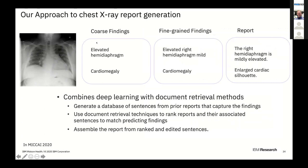So one model characterizes the coarse nature of findings, and another characterizes the fine-grained nature of findings. For the same elevated hemidiaphragm, it will now say elevated right hemidiaphragm mild, which is the label itself, and then go from there directly to a sentence that says the right hemidiaphragm is mildly elevated. This uses a technique that is familiar to radiologists, in the way they have pre-canned sentences coming from their dictation systems. However, instead of pre-canned sentences, we actually detect the relevant sentence based on the findings by creating a large database of sentences and using a document retrieval style approach as well.